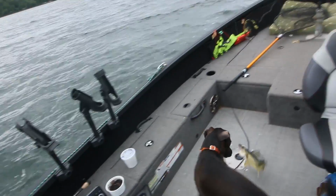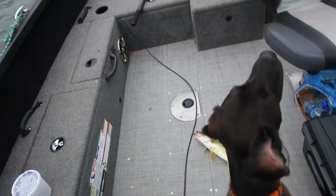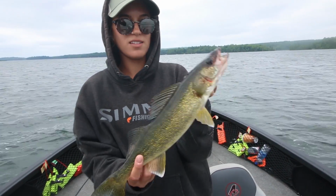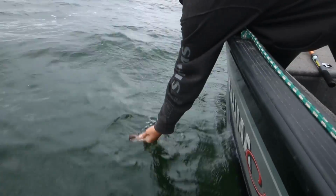Look at that, Surly. What do you think? Oh, so glad we got him to bite. Here's the first one of the day. Not a big one, but hopefully we can get some more. Bigger size. I'm happy with this. There he goes.